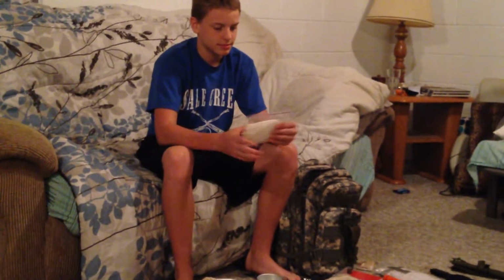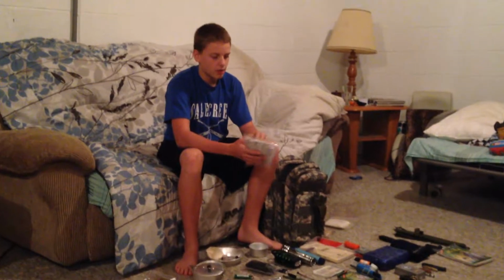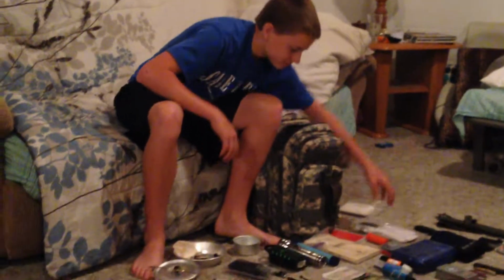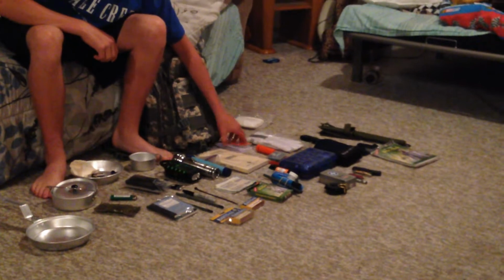Next, toilet paper. Keep it in a plastic bag. You keep it nice and clean. You keep yourself nice and clean. Hygiene is a very important thing in survival. Pack a box of gloves. They'll save your hands, literally. A sewing kit, just in case anything rips. More notepads, just extra.